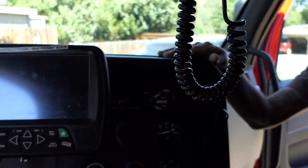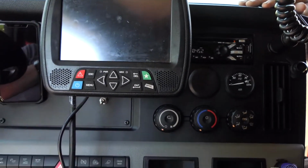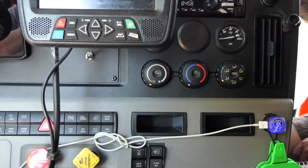I saw security cruising around. They didn't say nothing to me. I went in, ate, came back out to the truck. 1:30 in the morning, knocking on my door. "You can't park here." All right, where do I go? I'm out of hours. I can't really drive.